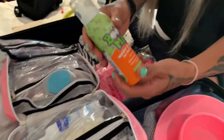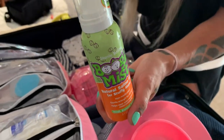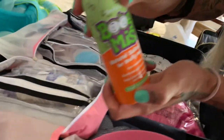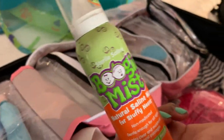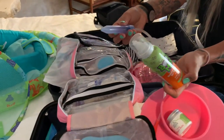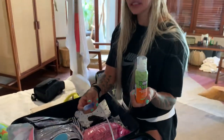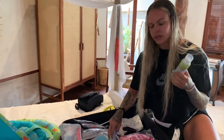And this is what I use a lot if her mucus is dry. So we just spray that and suck it in with this, that helped me too. But this trip we didn't need that. More in Vegas. I use this a lot in Vegas because it's very dry.